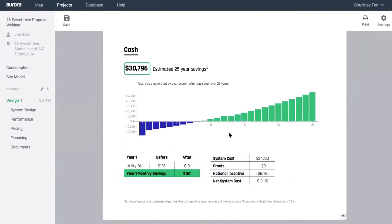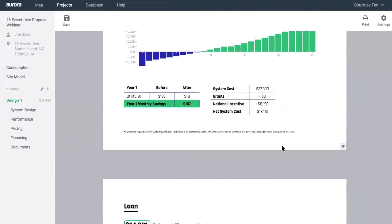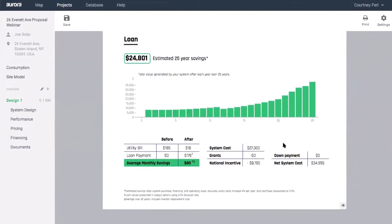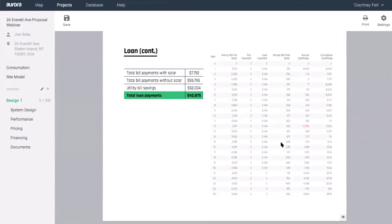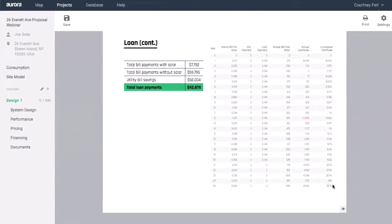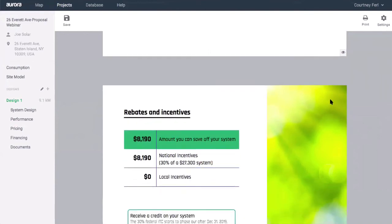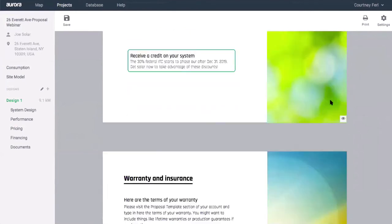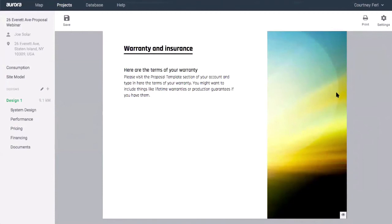And then we have more information on the cash option with our incentive and our net cost, as well as our loan option. Then we can see our cash flow table where our prepayment column did come in. And we can see that we are net positive. If I keep scrolling, I can see information about our rebates and incentives. Some company information about warranty and insurance.